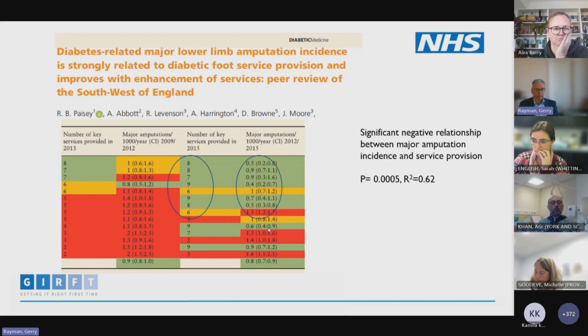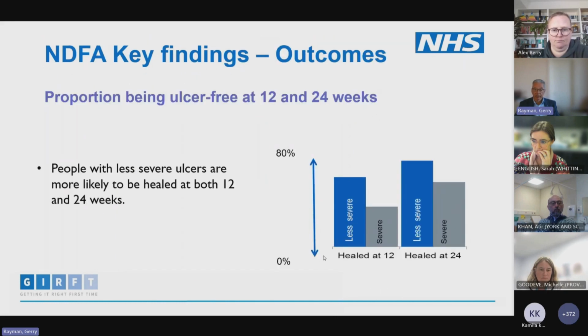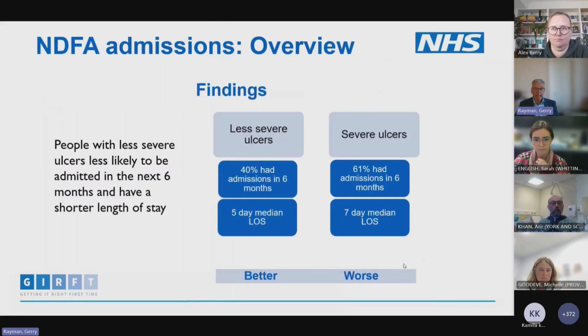This is something that we've been talking about for a long time, that you need to have the systems in place. And indeed, from what we've heard already in the NDFA, the earlier someone is seen, the less severe the ulcer is likely to be, and severe ulcers heal much quicker at 12 and 24 weeks, and severe ulcers are associated with a less likelihood of admission, and a shorter length of stay.